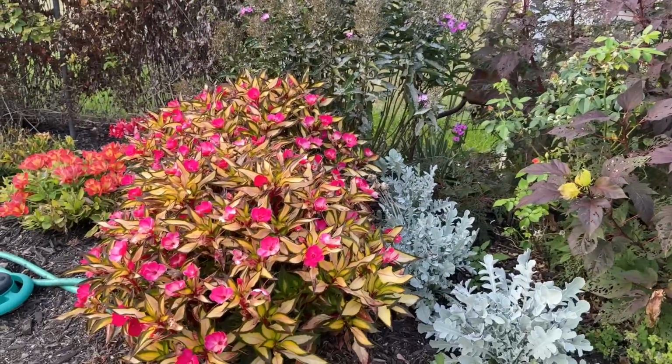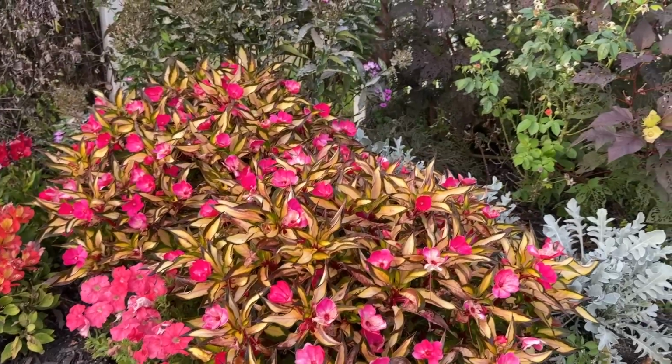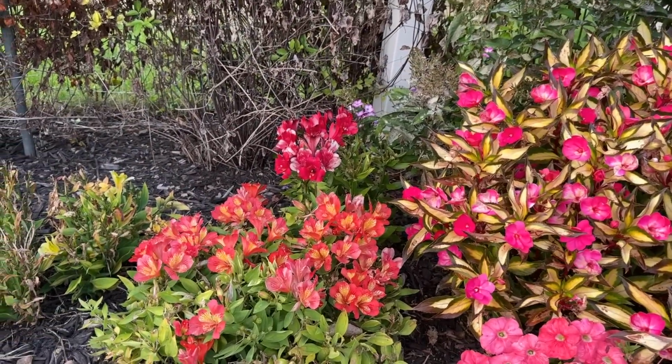Tropical rose sun patiens are looking pretty good. It got down to 41 here about a week or so ago. So a few of the plants do look like they got a little nipped by cold, but still the color is holding on. Here's some of the alströmerias.